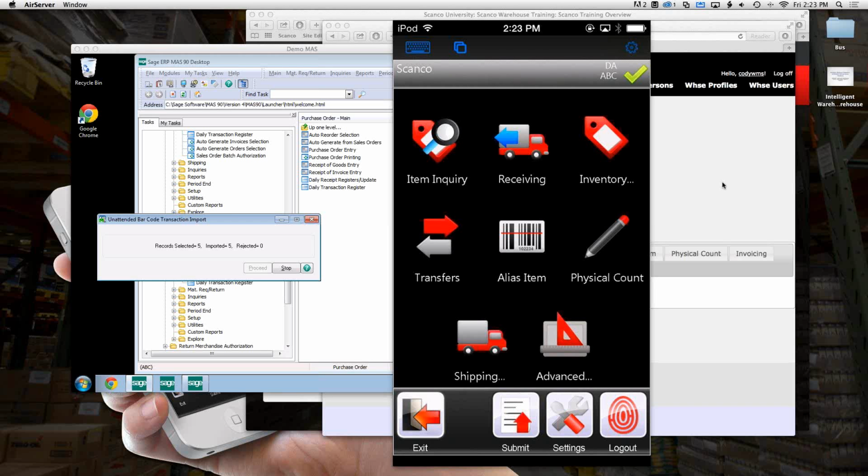What Scanco focuses on is creating an application that's intuitive, beautiful, and easy to use, and it's based off of a touchscreen interface. The software that we've developed for Sage over the years is built on a very similar platform, but we've adapted it to update our software for the needs of our customers as we're moving into the 21st century and looking at different ways of managing warehouses and looking at barcodes.